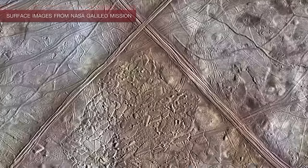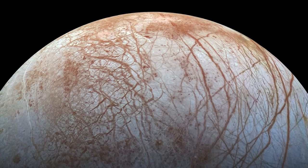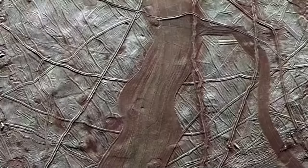We might be actually looking at a body that is presently alive, presently active, and presently undergoing its geology. There is too much evidence right now lying around on the surface, the red stuff, that suggests that something's going on there. Is that an environment that is habitable for any sort of life form? By golly, we really have got to go back and figure that out.